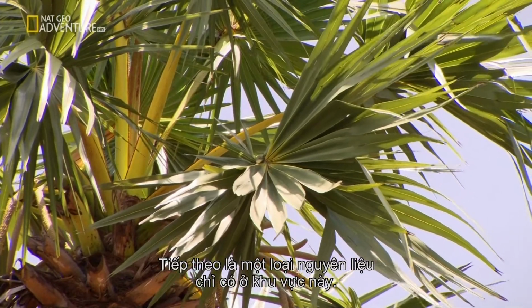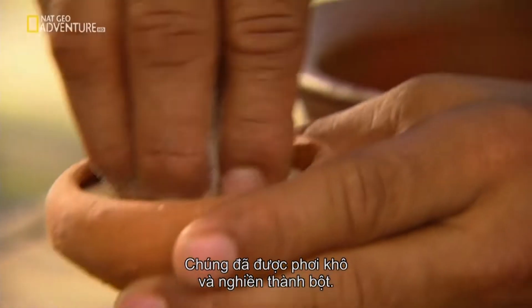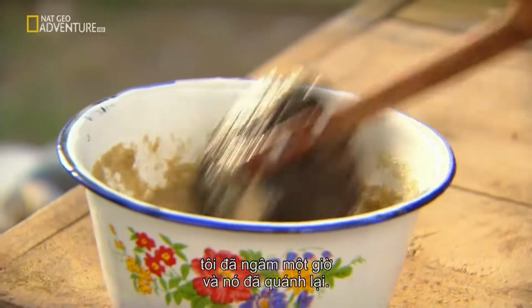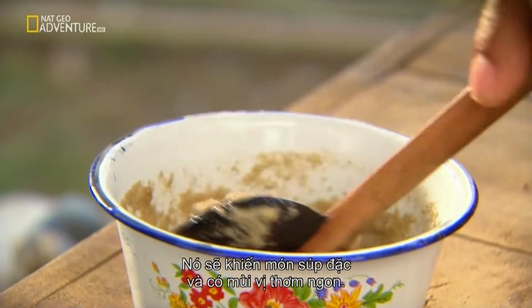And one real unique ingredient that I'm using that's unique to this area, palmyra. It's a palm, and I'm using the tender roots. They've been dried and ground up to make a flour. But to get the best out of it, you have to soak it first. So I've soaked it for about an hour, and it's become a paste, and that's going to be my thickening agent, and it also adds a really nice flavour as well.